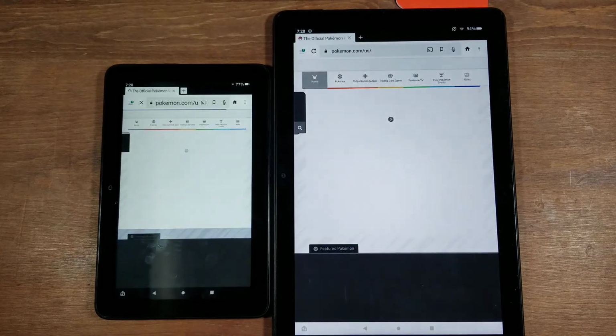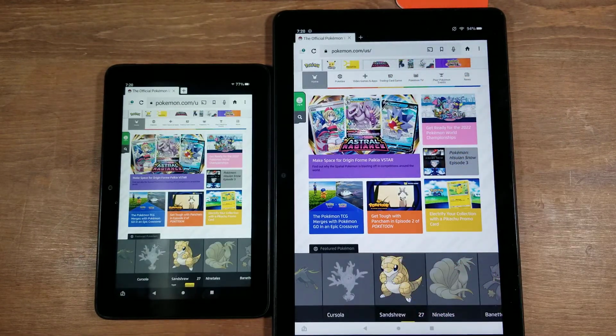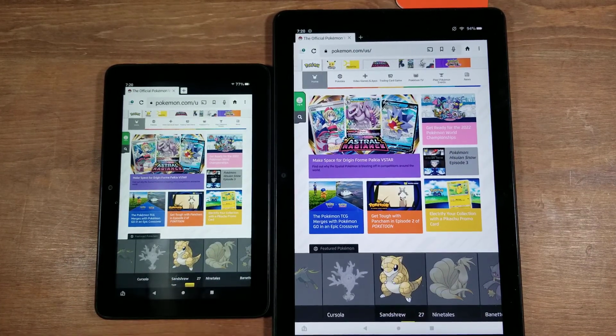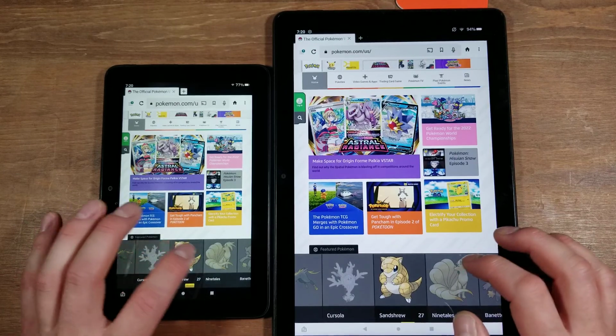Pricing for these is around $150 for the non-plus version. I believe it's $180 for the plus version. But they go on sale all the time, so you can get them for around $100 when they go on sale. This is right now $60. I'm sure eventually this will go on sale as well, but it is brand new, just came out yesterday, so it's not on sale just yet.